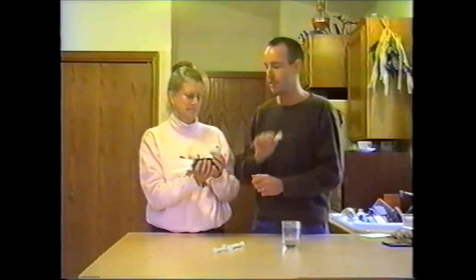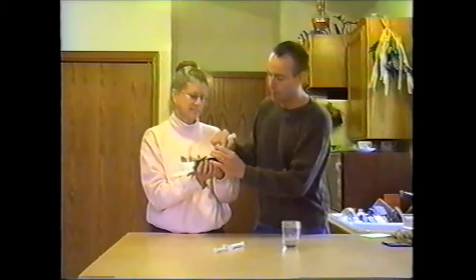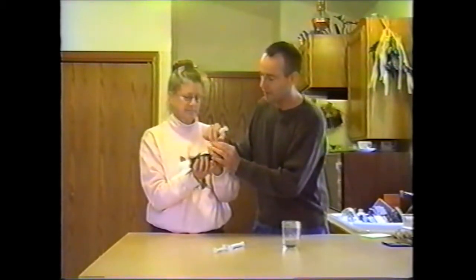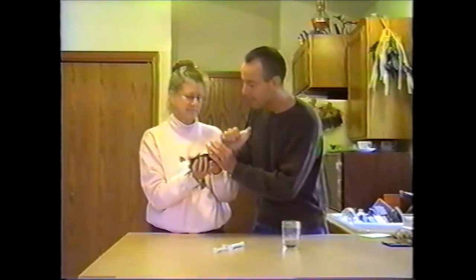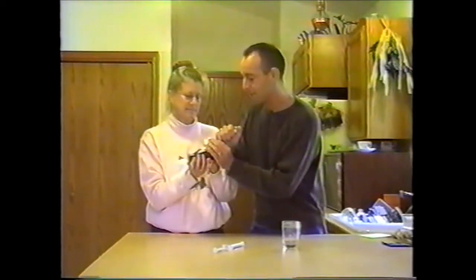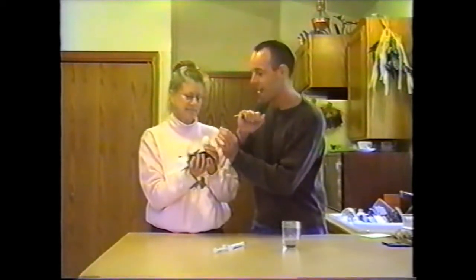So goodbye, worms. This is the way I hold the syringe: just hold it in the palm of your hand like so. And you have your thumb ready there, and that way you can just push the medication into your bird. So prop Mark's mouth open here. Good old Mark. And I'm going to slide the syringe right down the throat here. And there we go. A little bit of bubbles in there. And Mark's dosed. And there he is.